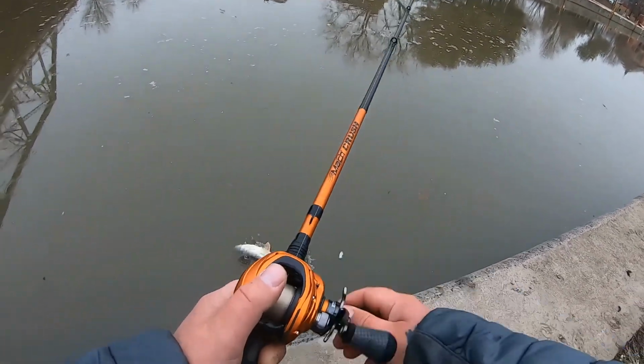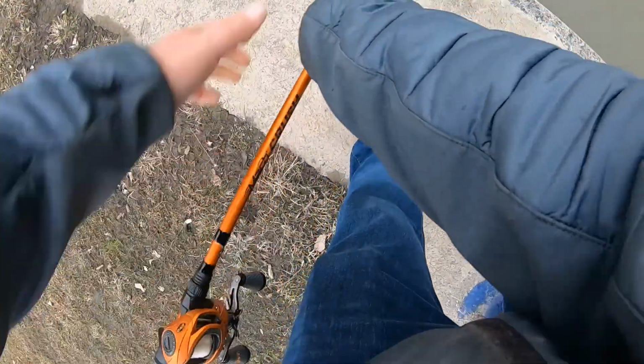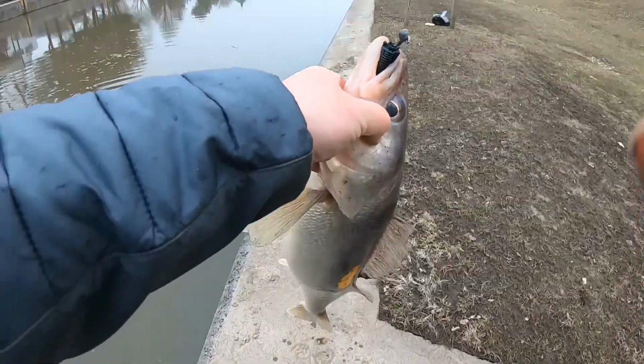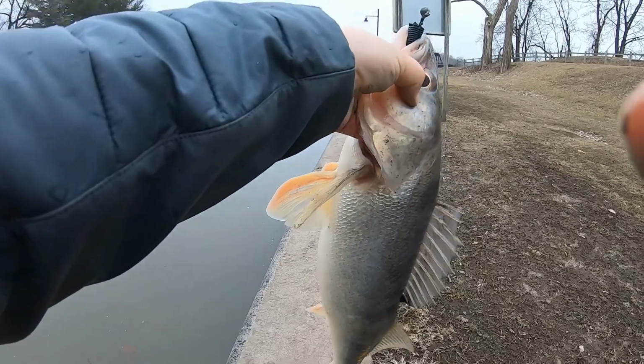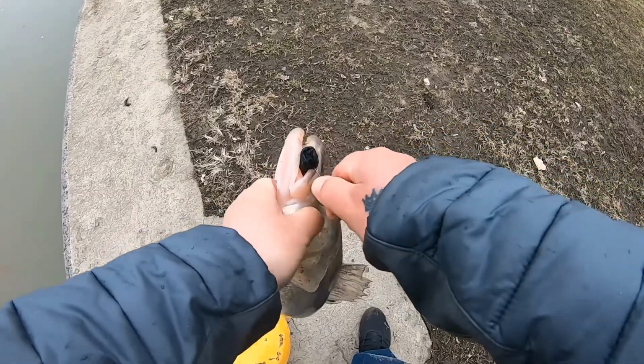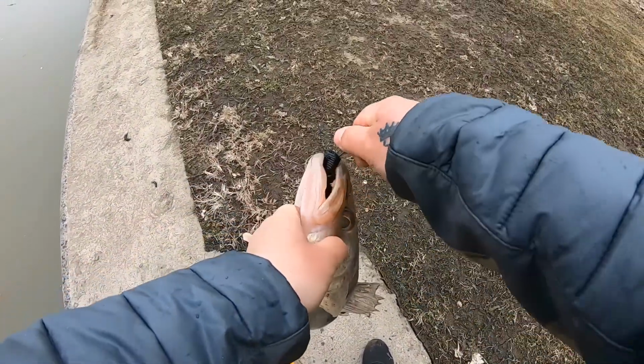Let me see it. Oh wow, that's a big walleye. Oh my God, I hope I get this thing up here. That is a big walleye. Please don't let me find. Got it. Oh my God, this is a big one. Whoa. Look how dirty I am from getting that fish. Holy crap. Come on. There we go.